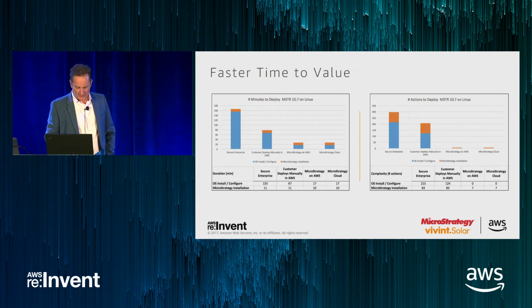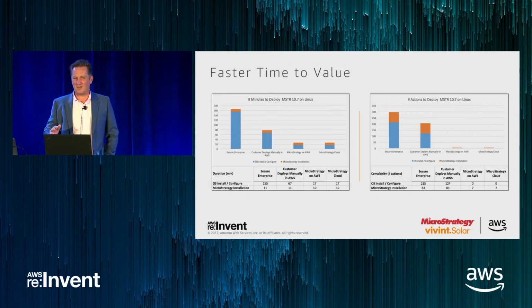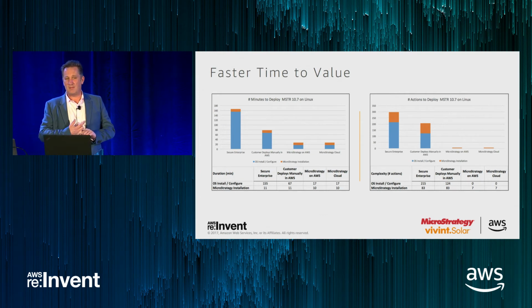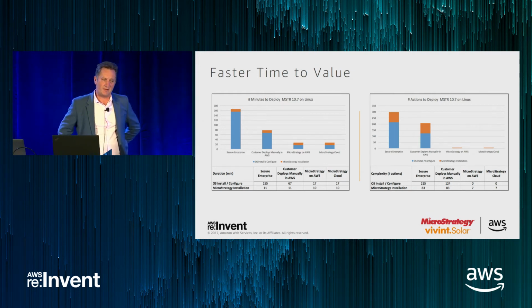So, one thing which we keep going on about really is this fast time to value, right? And that's the whole reason why we built this tooling. We deploy about 10,000 environments a month. And that's not for 10,000 customers, but for partners who are doing education classes, MicroStrategy who are doing education classes across the world, sales engineers building POC environments, and customer environments.